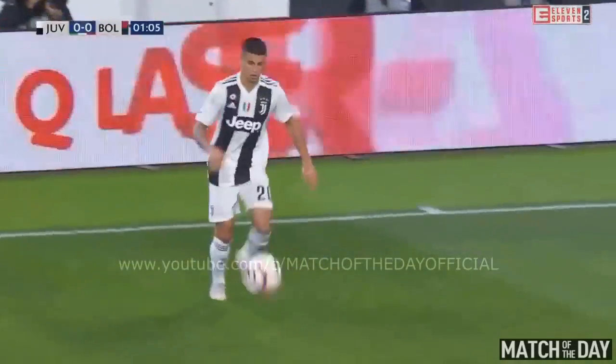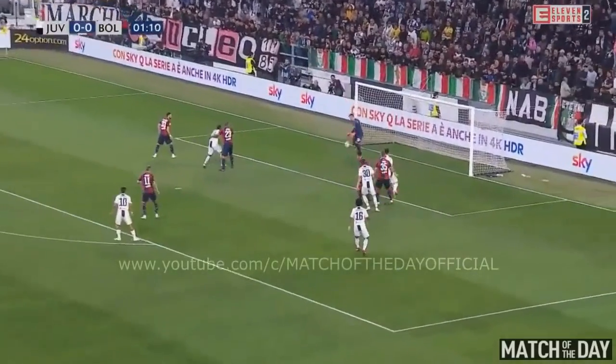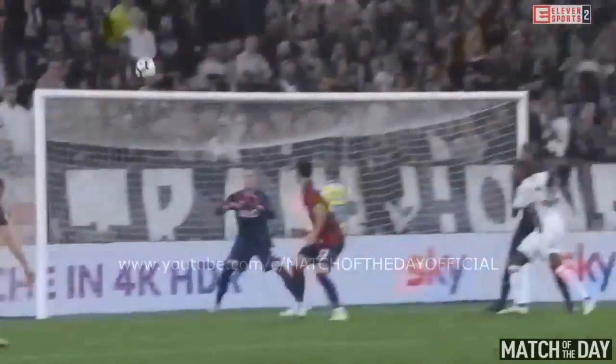Big switch to the far side, João Cancelo. Loads of room for the Portuguese winger. He's going to have a go as well. Straight down the throat of Skorupski. And the first touch for the Bologna keeper.